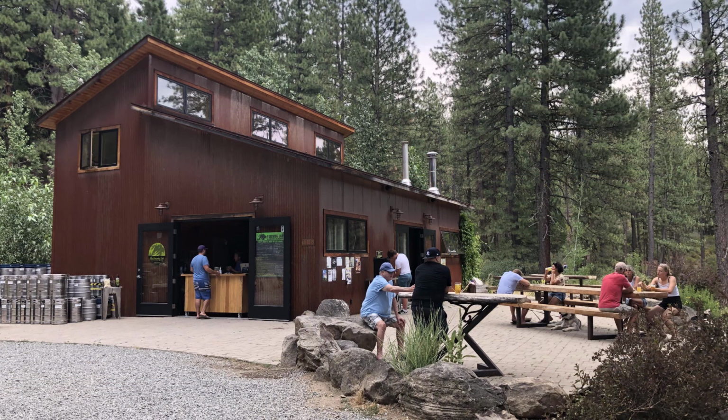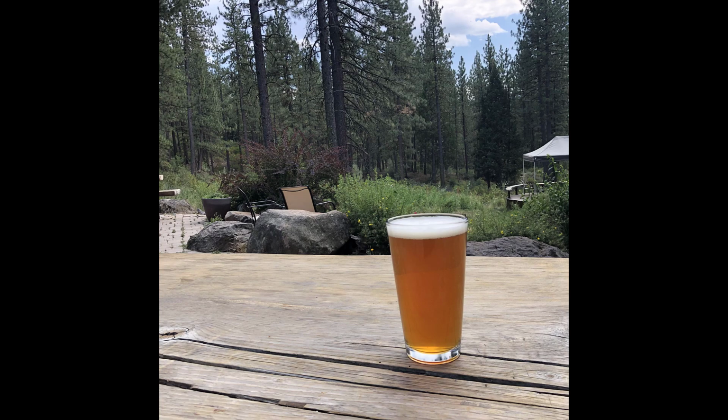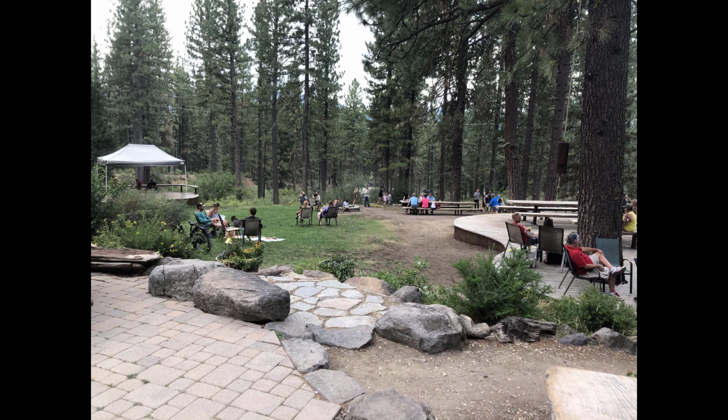That morning we took some time out for some family time and then met up with our friends later here at the Brewing Layer. I love a good microbrewery, and this one's great. As you can see, it's out in the middle of the Sierra like everything else there. Beautiful views, great beer. They have a music venue. They have a disc golf course, which I'll have to check out later.